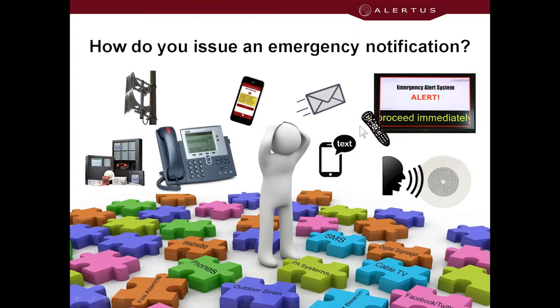You might have to go to the digital signage interface to activate that. You might have to run 10 people out to the different PA systems to activate that. Somebody's got to log in and send the text message email solution. Just any number of different endpoints. So a lot of times customers just go with one or two, and they're missing a large portion of their population.